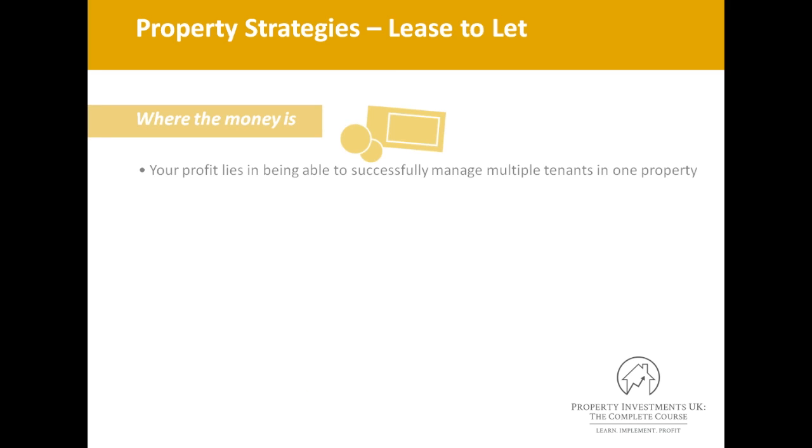Now it's important to understand where the money is in this strategy and how you're going to make your profit. So that's what we'll touch on next.